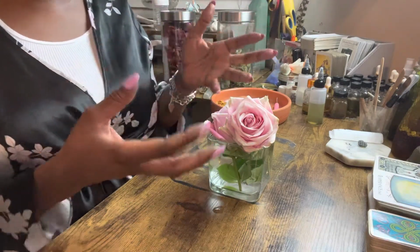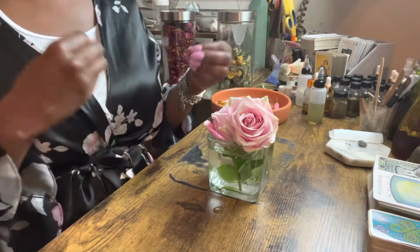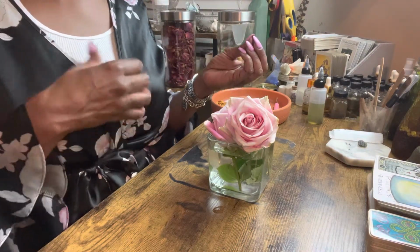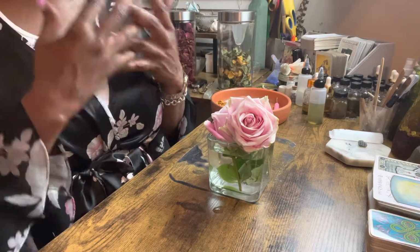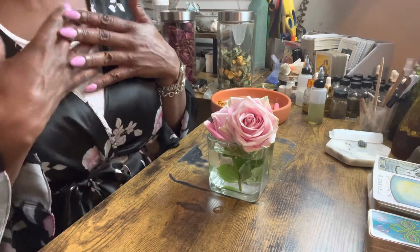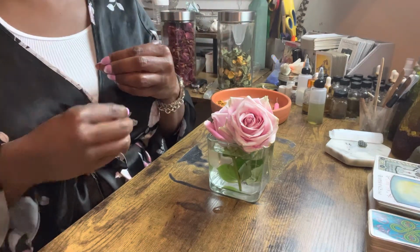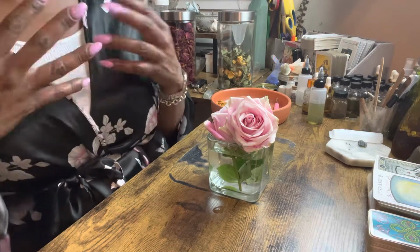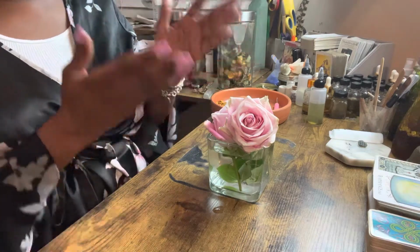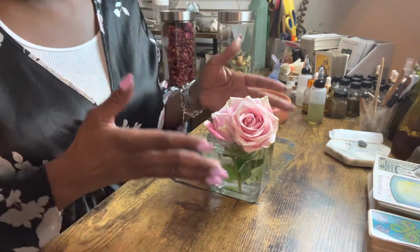So whenever you get roses, don't throw your dried rose petals away. Preserve them. You can either make rose water with them. You can make rose oil with them. You can do so many things. I mean, so many things. The rose water can help you with your beauty. Roses are an endless stream of magical and botanical uses, and I'm so grateful to be able to talk to you about some of the fun ways you can use roses in your magic.